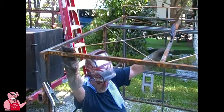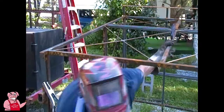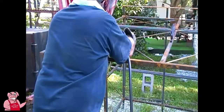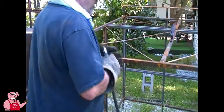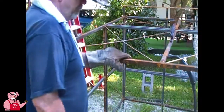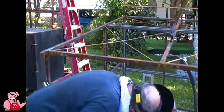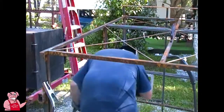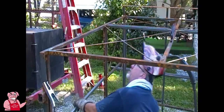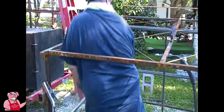Okay, so now I've gotten three of the four sides around this. There we go. Got a good weld all the way around it. Now, I grant you, I don't have to weld all the way around that. One hit on one side would have done it, but I guess I'm one of those people that likes to go overboard with things a little bit.